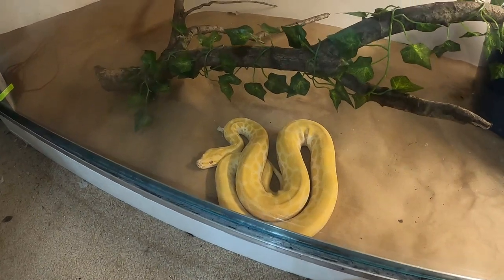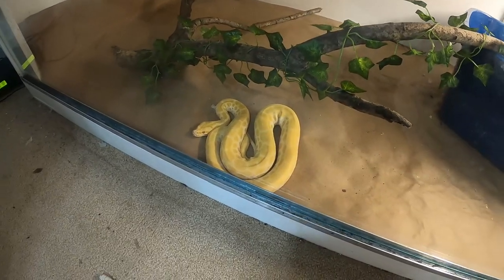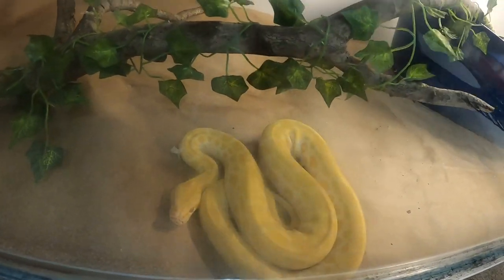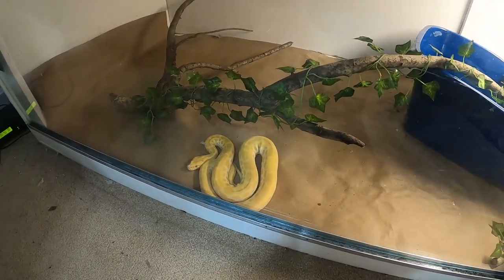So here's Peaches. Some of you guys have been asking about her, and she's good, super healthy. Had a little bit of an issue with the shedding on her. You can see just a tiny little bit is stuck on her. She did not shed out in one piece. She kind of shed out all over the place. I'm not really sure why.